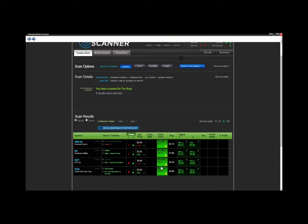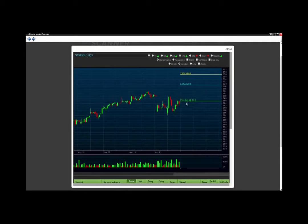Let's see what this one is here. Okay, this one right here, HCP. It's telling us our entry is at 34.60. Our stop loss is at 34.12, so we're risking about 48 cents on this trade. We're going after about $1.50 here, so that's about a 3-to-1 risk ratio. So HCP, probably not too bad. Let's take a look at that one here for simplicity's sake and for time's sake. So here's what we can do. We pull up the market scanner, and it's telling us, once again, our entry is at 34.60.